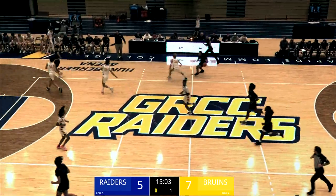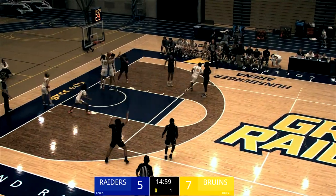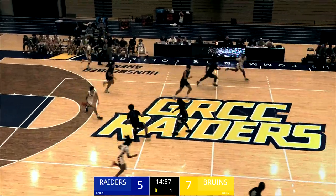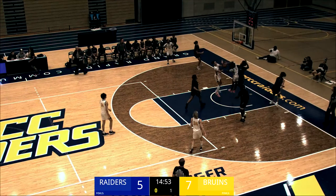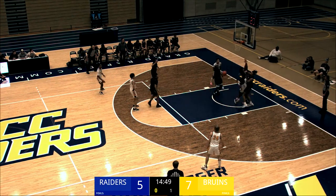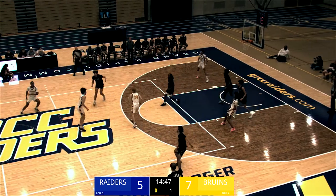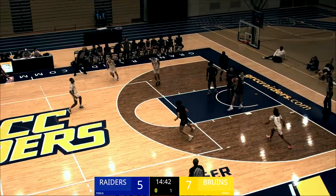Kellogg with the rebound. Shot up. That's no good. Raiders will run again. Little floater up, no good. And that's going to be blocked. Tipped around, and the Raiders get it back. Little floater in the paint is no good.